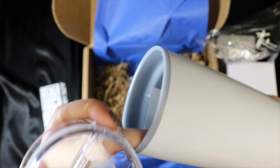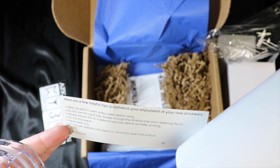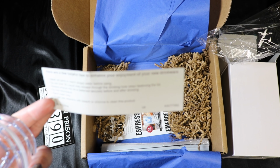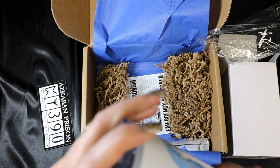Yeah. Oh, that's really nice. It's a good quality. And it looks like maybe there are care instructions on the inside. Yep, care instructions. It looks like it's hand wash, no microwave, which is totally fine. That's a lot of tumblers. So yeah, that's really, really cute. It's a very, very cute design.